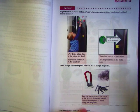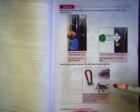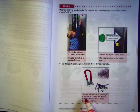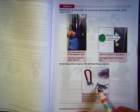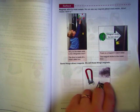Some things attract magnets. We call those things magnetic. If it attracts magnets, it's magnetic. Can you name some of the things in the picture? We have paper clips, nails, and a magnet. These are metals that are attracted to magnets. All these things are magnetic.